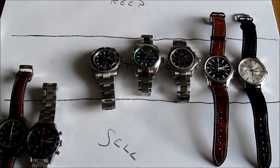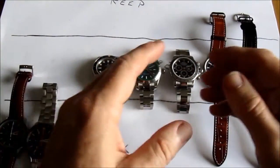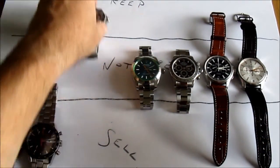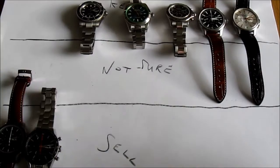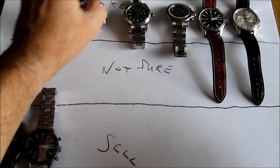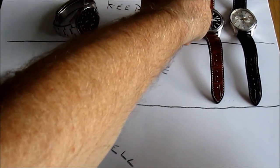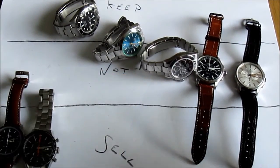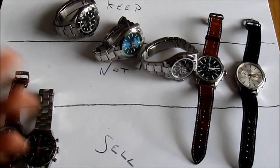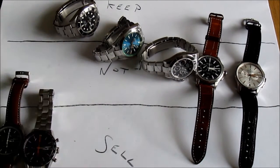Ooh, now it's getting difficult. Having thought about it for a long time, I can't decide, so I'm sorry, but they're all going to be keepers. So the Sub can stay, the Milgauss can stay, the Daytona can stay, and the 2 Zeniths can stay. And if that means I'm going to have a collection of 6, 7, 8 watches, then so be it, because I can't face selling them unless I absolutely had to.